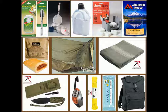equiptoendure.com and campingsurvival.com. Now, the challenge is to put together a survival kit to keep you in the area in which you live, to let you survive for 24 hours. Now, 24 hours is a pretty easy challenge, so I wanted to find one that would make me comfortable, let's say, for 24 hours, but would be easy for somebody else to survive.